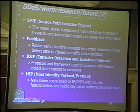Pushback is a technology whose aim is to limit the effect of a denial of service attack. So the goal is to send back to the network rate-limiting information to be able to slow down the attack at the source. IDIP is not a protocol, it's more a framework. The intent is, a little bit like for IDSs, to have a framework and protocol to store and correlate information, to be able to detect incidents and respond to them.